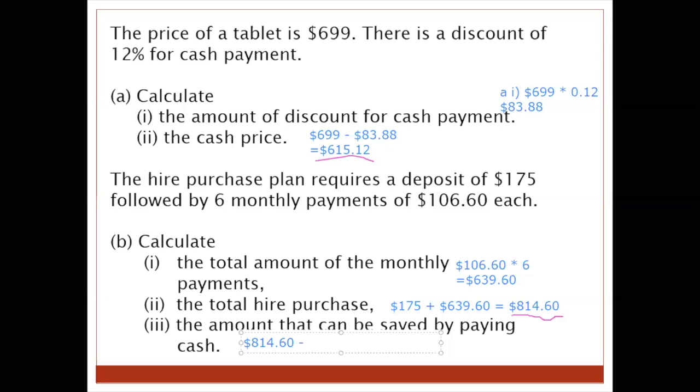And I want you to pay attention, because when students look at this question, they might assume the cash price was $699, but that's not what the question said. Notice they said that the cash price came with a 12% discount. And so if I paid cash, I really ended up paying $615.12. And so my cash price was no longer $699. The cash price was in fact $615.12. And so if I take this route, I really end up paying $199.48. Right? So if you were able to complete this question, go ahead and give yourself a pat on the back. You did a good job.